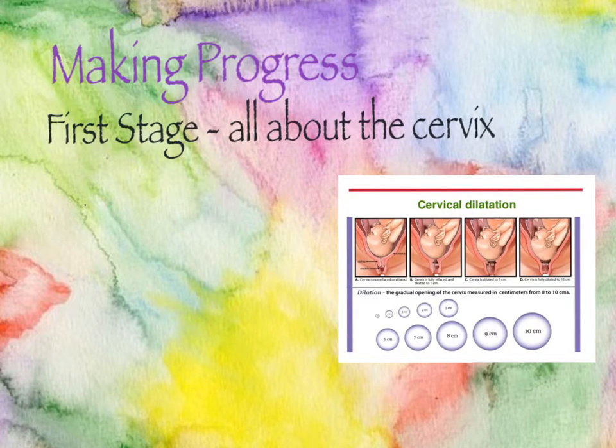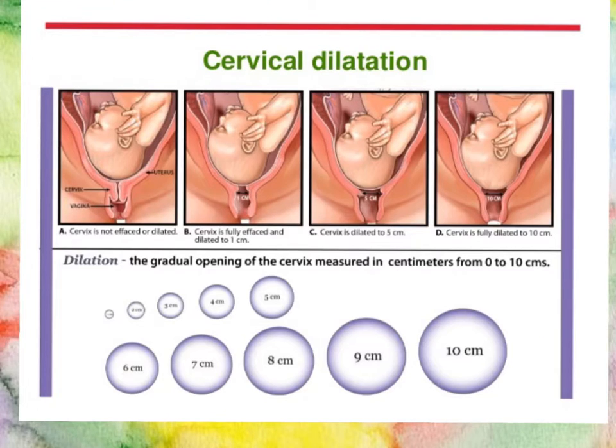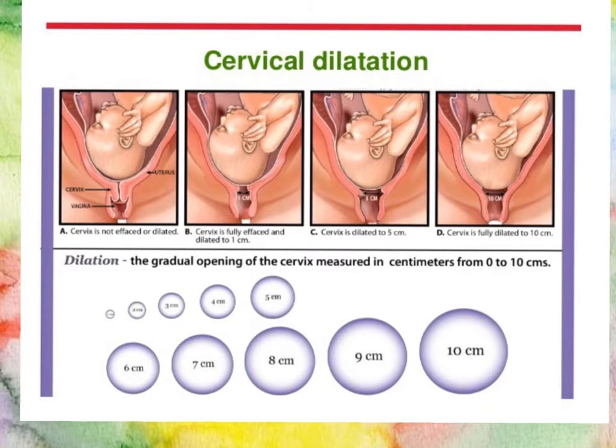The cervix needs to undergo a lot of change. I'm going to show you dilatation, because that's one of the ways that we measure labor progress. This is a chart of cervical dilatation, the opening of the cervix. Now, the cervix has to go basically from a closed structure that you see in this picture here all the way to 10 centimeters. If you look at a ruler, 10 centimeters is about 4 inches, okay? And that is enough to let the baby stretch their head out.